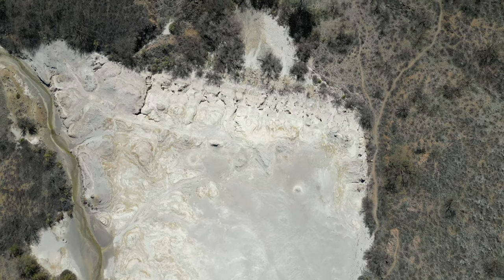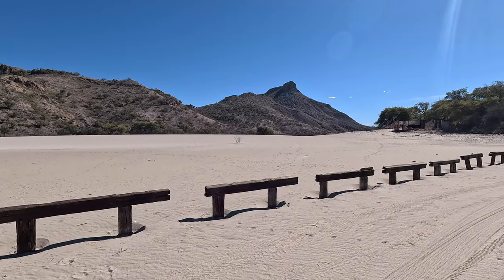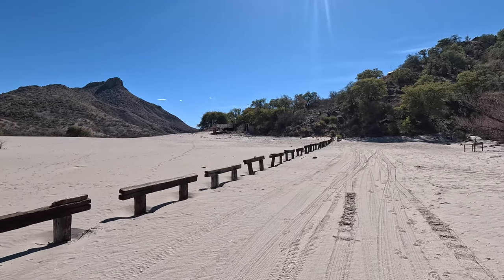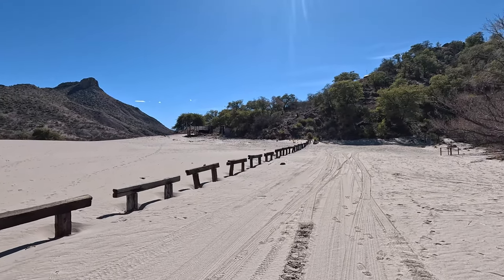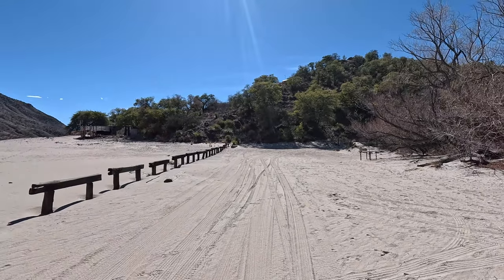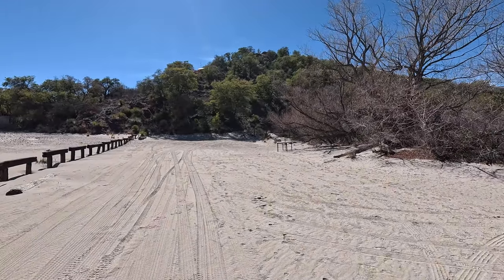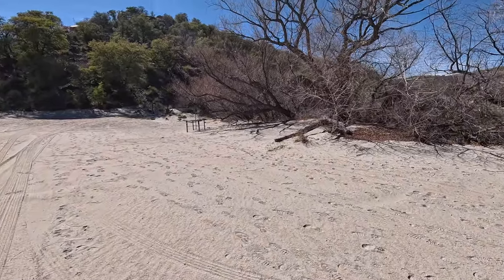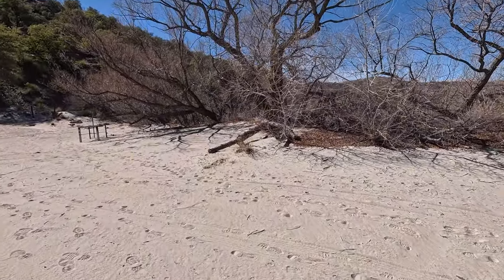So I have some sort of idea where that cemetery is, and we're just going to walk across the sand. Also, somewhere right in the trees, between me and the lake, is one of the original stores. It was built in the 1800s. So on the way back, we'll see if we can find where that is.